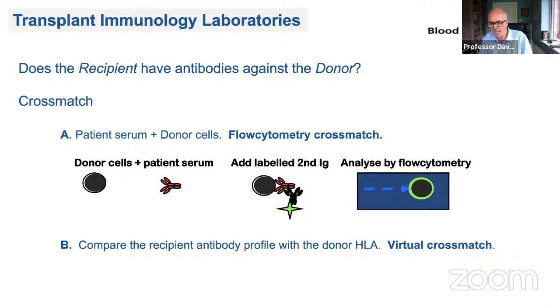So in practice, how do we find out whether the person's compatible or not? Well, the answer is a cross-match, and there's two ways of doing it. There's a cellular cross-match where you mix patient serum with donor cells, then detect whether you've got binding. And it's actually very similar to the bead assay. Instead of using beads, we're using donor cells, donor leukocytes, which carry HLA. And we use a flow cytometer to see whether each cell has got a bound antibody from the recipient. And that's a fairly rapid assay. It takes about 2 or 3 hours to do.